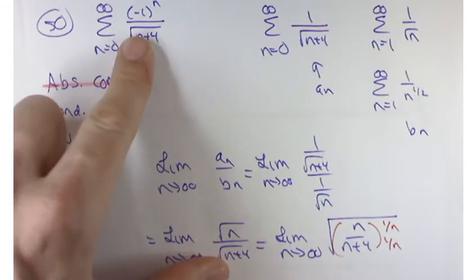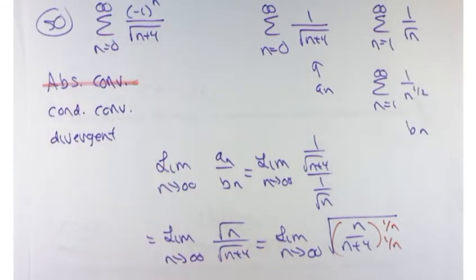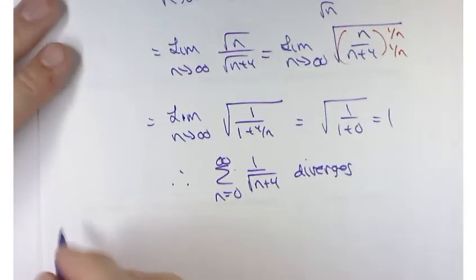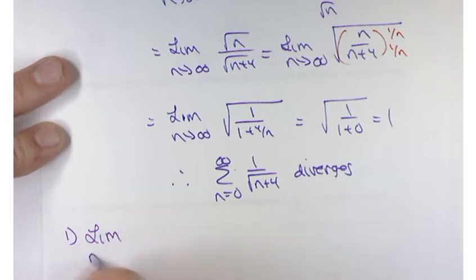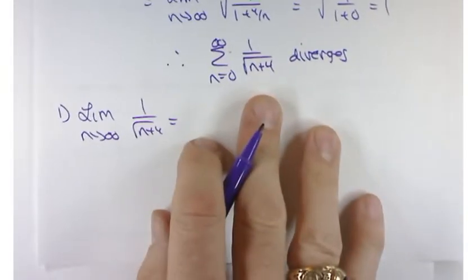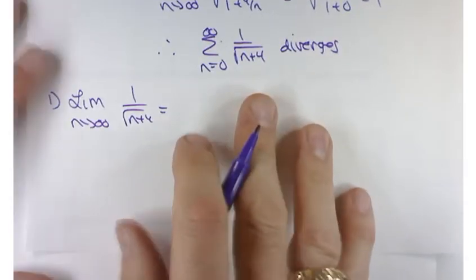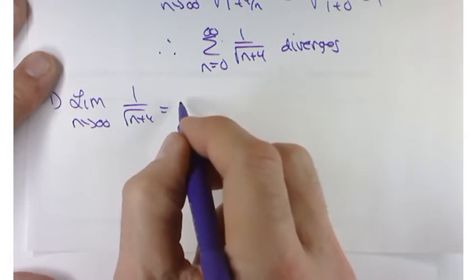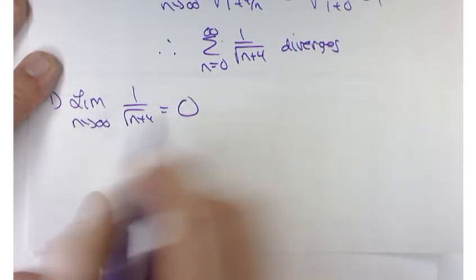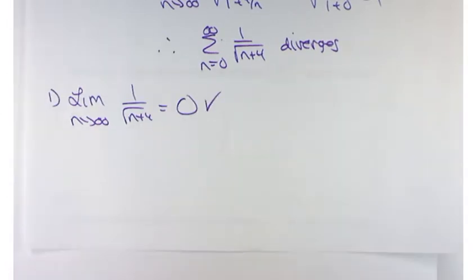If it's conditionally convergent, then a couple things have to happen. And I think the first one of them is pretty easy. Actually, I think they're both pretty easy. The first one is the limit as n approaches infinity of 1 over the square root of n plus 4. What does that limit have to be, and what is that limit? In order for this to be conditionally convergent, this limit has to be zero. And it is zero. So we got that going for ourselves, which is nice.